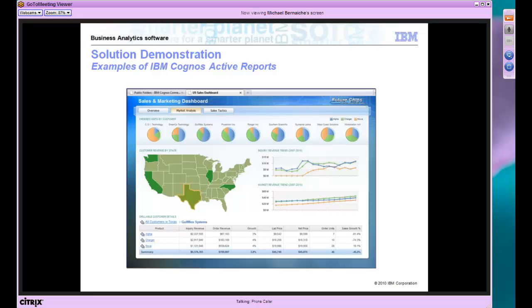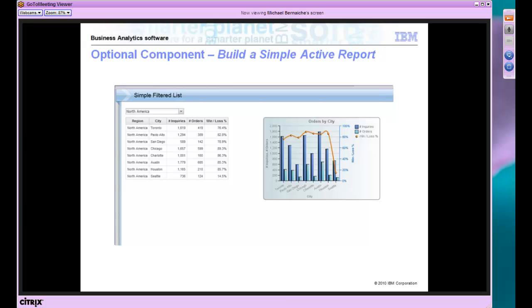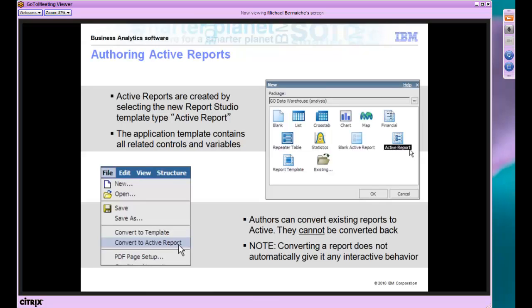So when you author Active Reports, as I said, you start with Report Studio. Those of you who use it are familiar with this opening screen that allows you to choose your package and also maybe select a list or a crosstab or a chart. So they're typically the ones you're going to work with. Well, there's a template on there called Active Reports, and when you connect to it, it will open up into basically a little bit different screen, but it contains all the related controls and variables that you need. You can also convert existing reports to Active Reports, but one warning, you can't convert them back.